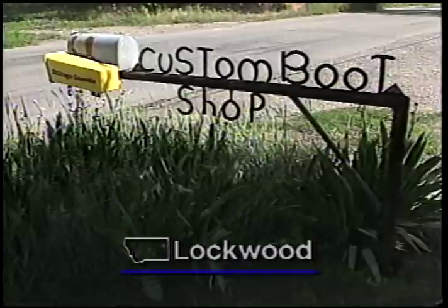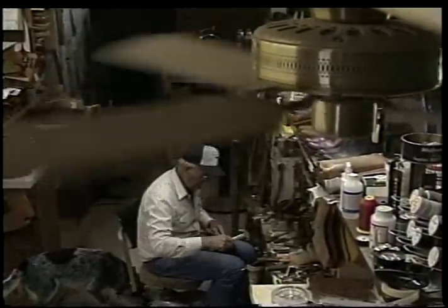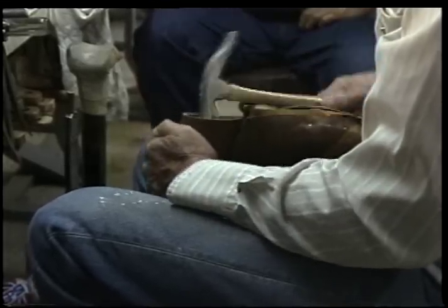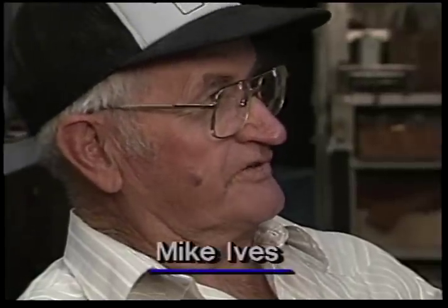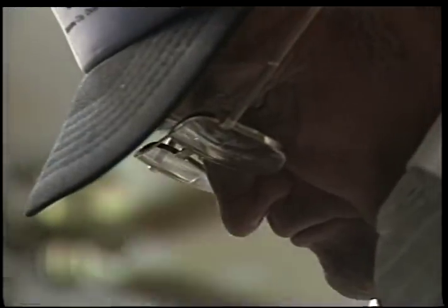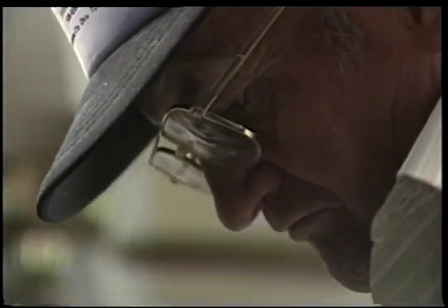Most of the customers who stop in at Mike Ives' custom boot shop in Lockwood are ranchers or ranch hands, people who wear boots on the job every day. They come to Mike Ives because they know they'll get sturdy, no-nonsense boots made by a man who knows his craft inside and out. When you look at a boot, when it's finished, it looks like a pretty simple thing, right? But to get everything to go together and still have something that looks good, then you're playing in a different ballpark.